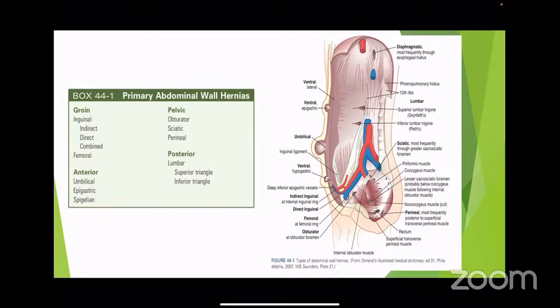Right. So which are the abdominal wall hernias? They can be anterior abdominal wall hernia, a groin hernia, a pelvic hernia, and a posterior wall hernia. In the groin, you will have indirect inguinal, direct inguinal, and femoral hernia. In anterior abdominal wall hernia, you will have umbilical hernia in the center, epigastric above, hypogastric below, or spigelian hernia.